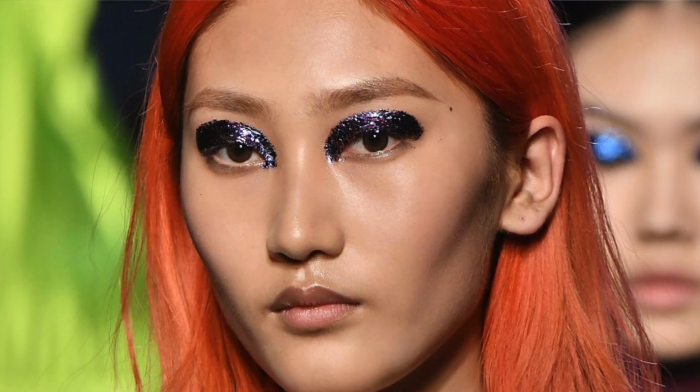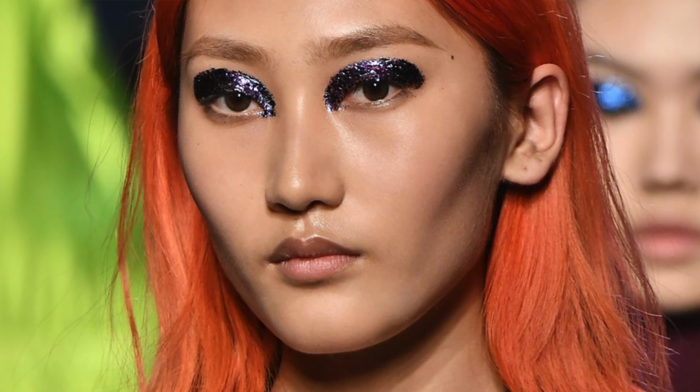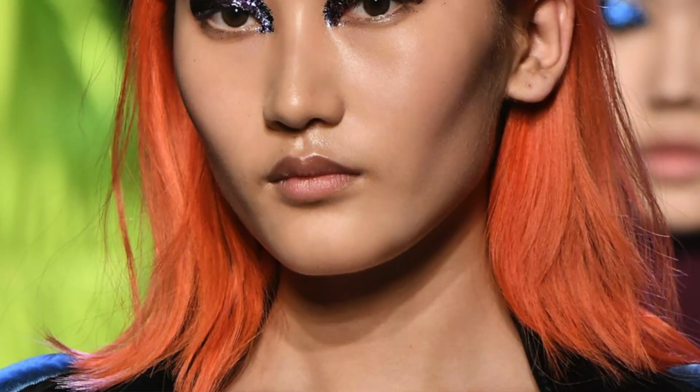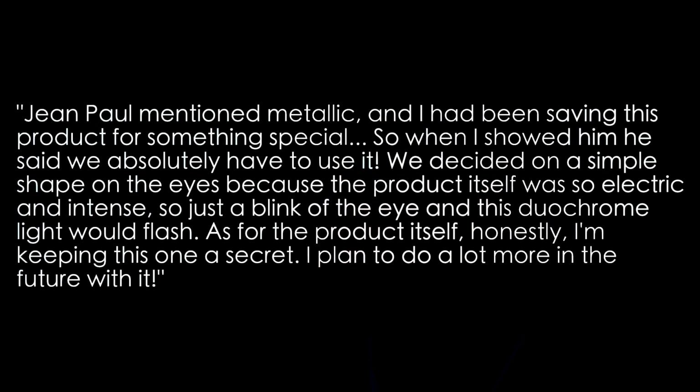I looked online, and it does appear that they did use tape to create this graphic effect on a lot of the looks, and I did find a quote from Parsons, and she said, "Jean-Paul mentioned metallic, and I had been saving this product for something special. So when I showed him, he said we absolutely have to use it. We decided on a simple shape on the eyes because the product itself was so electric and intense. So just a blink of the eye and this duochrome light would flash.